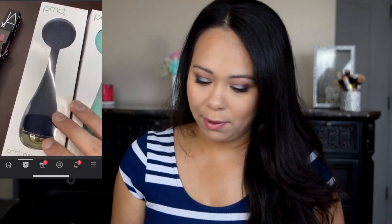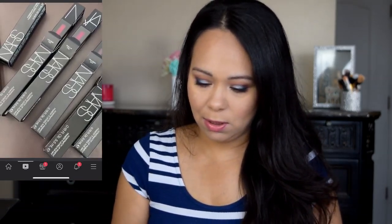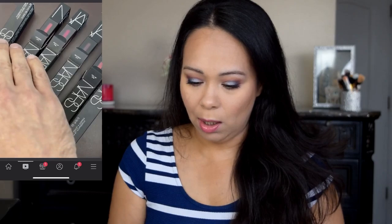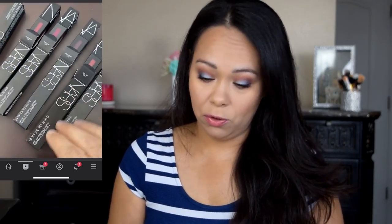And the third product that everybody's going to be getting in their box is the NARS lipstick. They did show us a few shades there too, and that is going to be a product that everybody's going to be getting. So I'm excited because we have all these brands that are new. Fenty is going to be a brand new brand. And then we have the PMD and NARS.